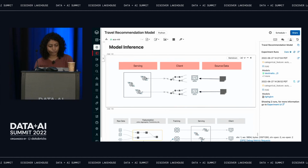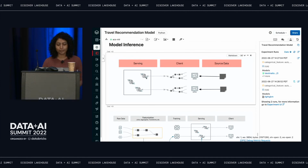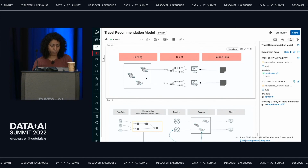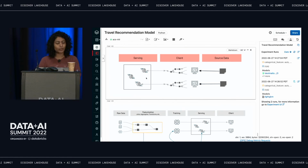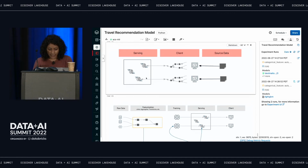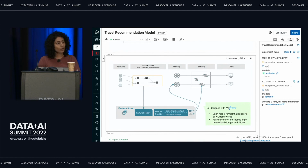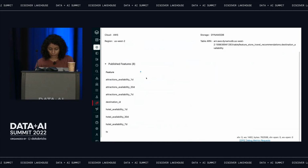Because Databricks model serving is co-designed with MLflow and Feature Store, we already track all the lineage information of the features and the online store within the model. So when you call the model scoring API, it simply calls all the lookups by itself because it has the lineage information, and then it calls the store.